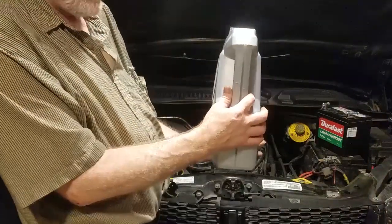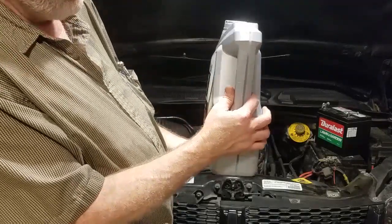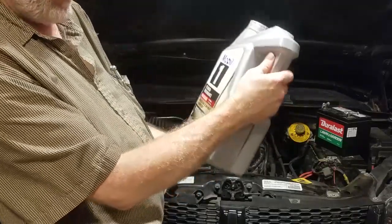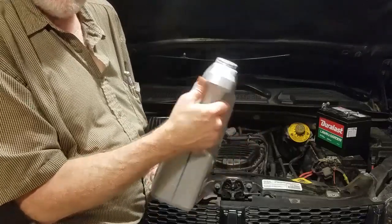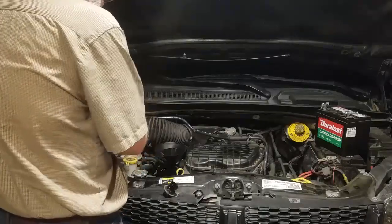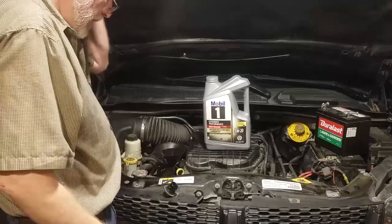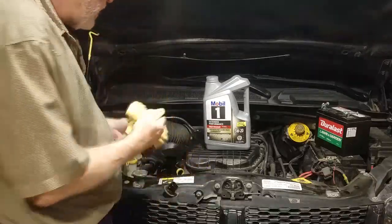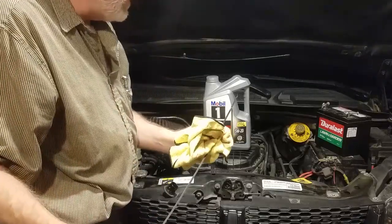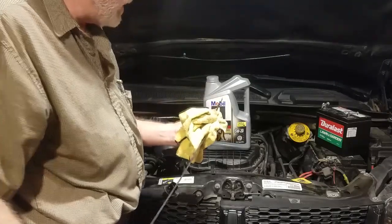So basically when it's level on the handle on these, when it's full, it's about up to here. We could have made one more quart in there, you think? I'm going to check the dipstick and see where we're at. Alright. So I can see it clearly where I need to look at it.